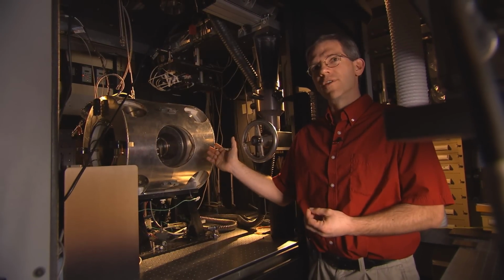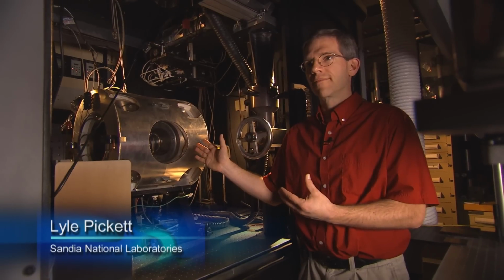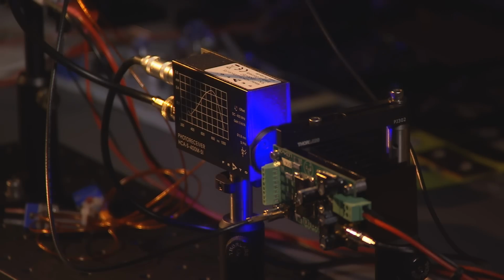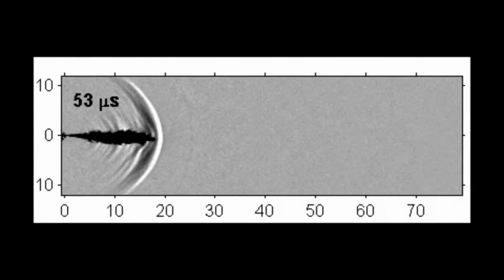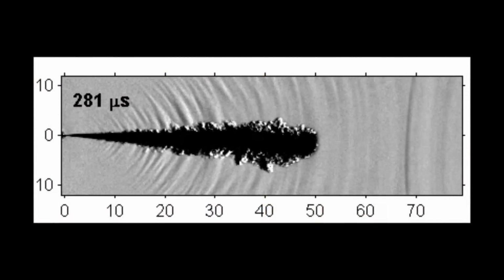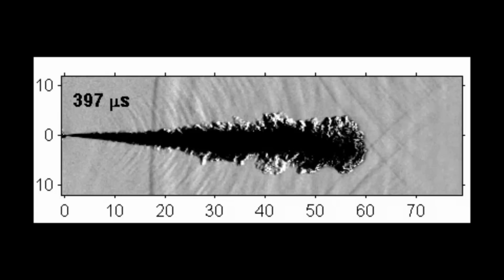What we're trying to do with this chamber is mimic the type of conditions that you have inside a running, working engine. A Sandia National Laboratories LED driver is generating light pulses with shorter duration, higher repetition frequency, and higher brightness than anything on the market. A powerful new tool for illuminating extremely fast processes such as fuel injection.